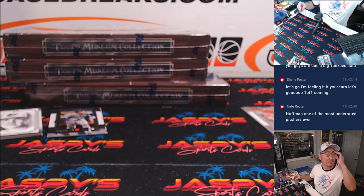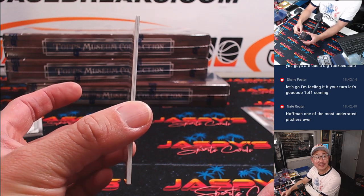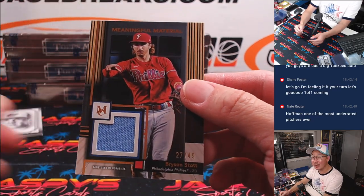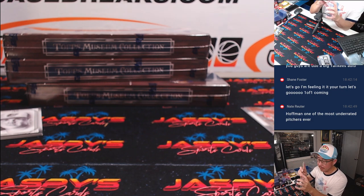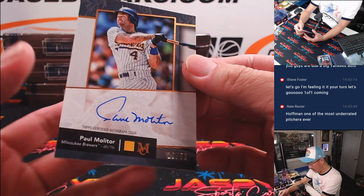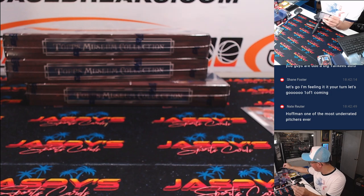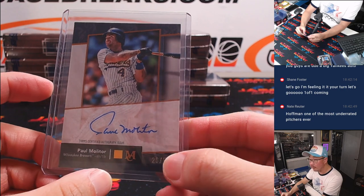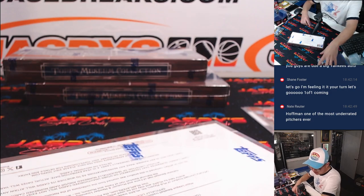Get the ball. And there'll be someone in the dugout that represents Major League Baseball, slap the hologram sticker on there. All right, there is Bryson Stott, 27 out of 49. Phillies, Rob with the Fightins. And there is Paul Molitor, 26 out of 50. Old school Brewer, that's going to be a random number block team. And that's going to be for Milwaukee 6. Matt with number 6.